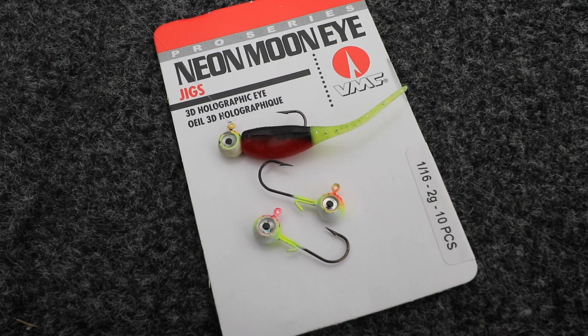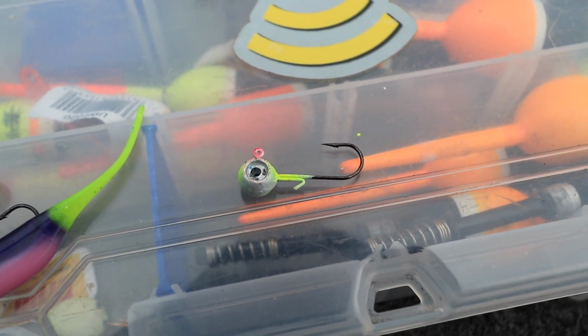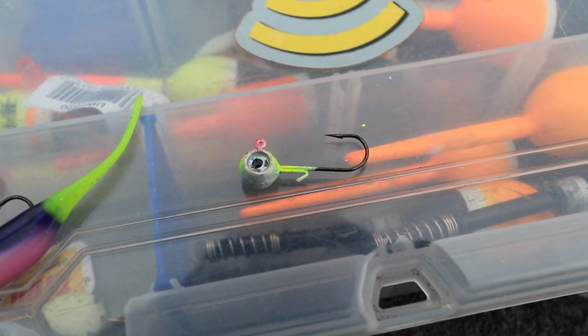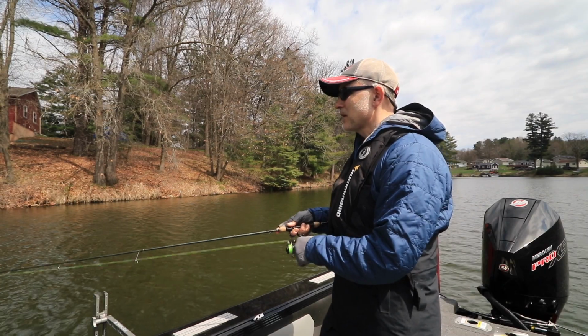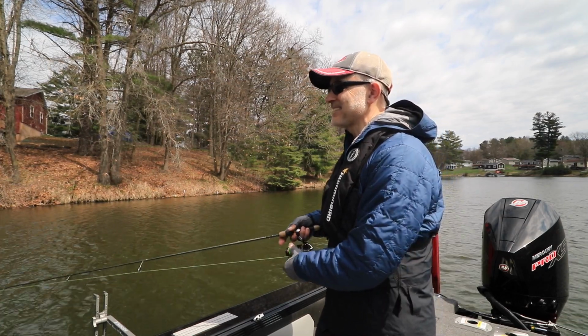The key is the wire plastic keeper on those jigs. It really keeps that soft plastic pinned to the head. You can go through many, many, many fish on one individual bait using a jig with a soft plastic keeper on it like that.